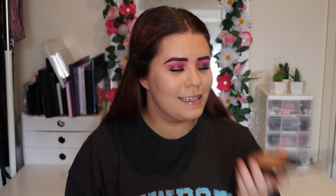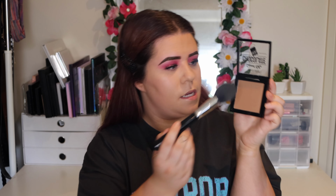These things are perfect for me. As we know, I like to smell my makeup products. That smells so good. This actually smells like chocolate. I feel like the Too Faced one, you get a hint of chocolate. This smells so good, and I have a feeling it's going to be really pigmented. So yeah, I've got heaps on my brush.